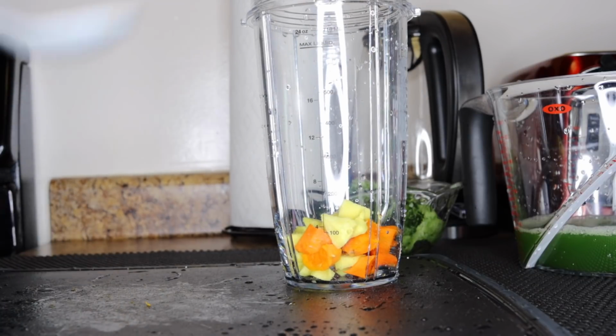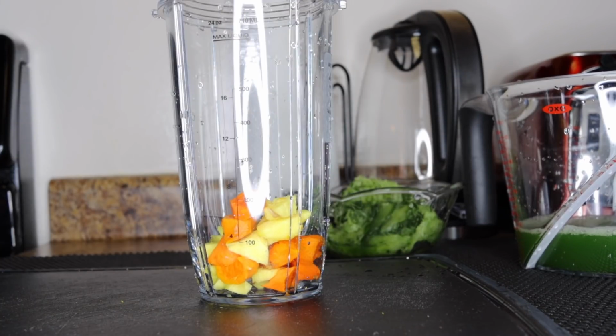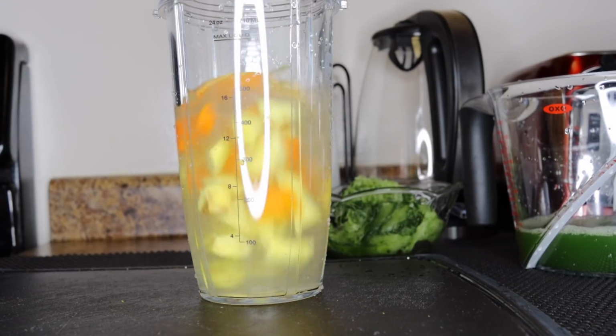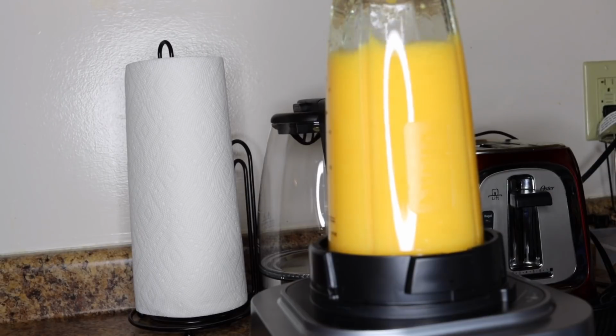So just watch the procedure. I'll be adding in 2 cups of water to help me blend this and get the juice out of it. So that is 2 cups of water. I'll blend to be really smooth so I can really get all the juice out of the ginger and the turmeric.